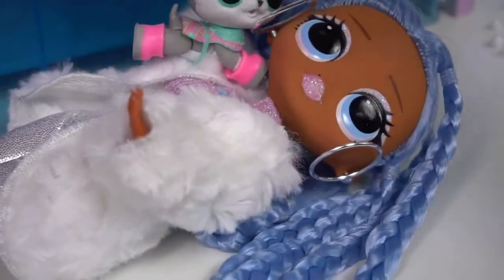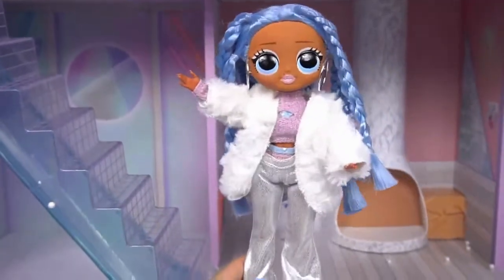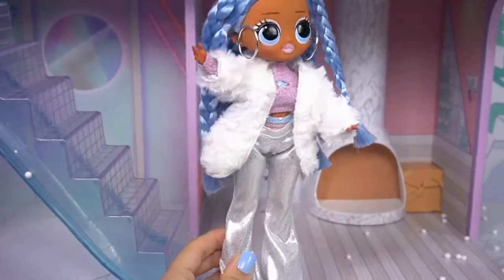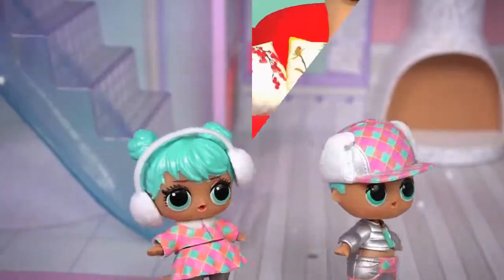Let's go inside. It's so cold. So guys, why is the chalet empty? How am I supposed to have the best winter disco party ever without any furniture? Oh, it's on the bus. Come on, let's unload it.